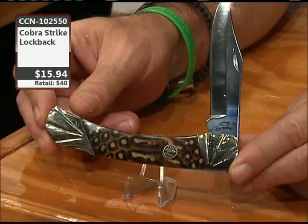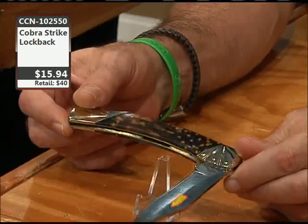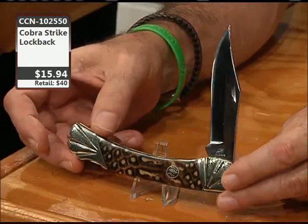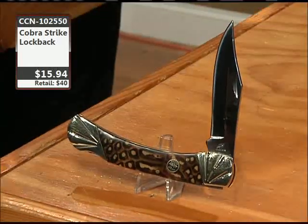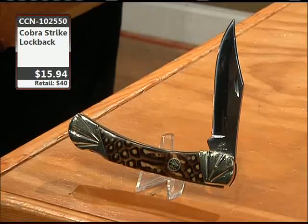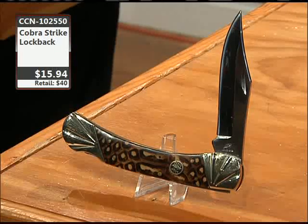It's mostly been on pocket knives. It's only $15.94, and there's your Rockwell test that I was referencing. And yes, you have cobra skin on the reverse side of the handle also. Now, that's just neat. We have less than 100. I told you, they go quick. There are less than 100 left at $15.94.